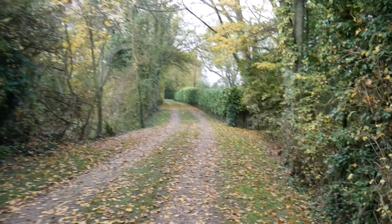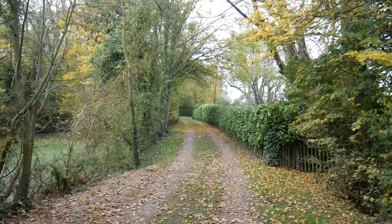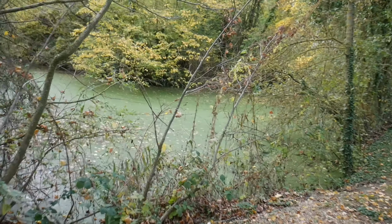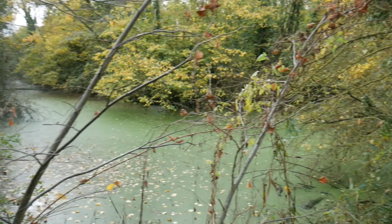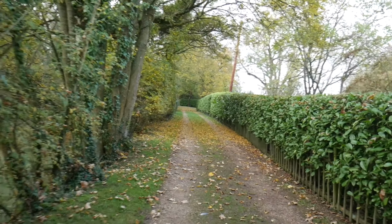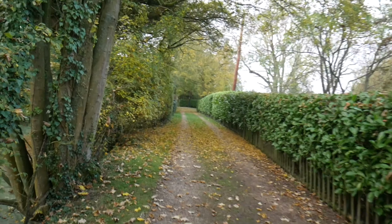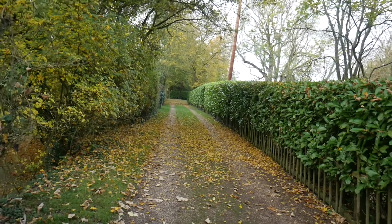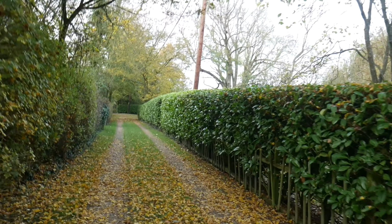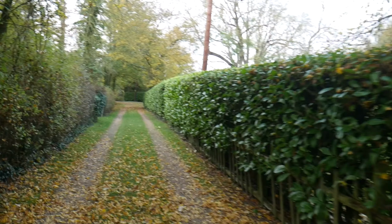So we get our way down here. I've explained a lot about this area before. This here, you can see, is a moat. It's all green and nasty. But there's an island in the middle of there, and there was a manor house in the olden days. Some dogs are barking. Probably don't hear many people come down here.